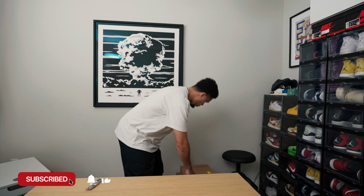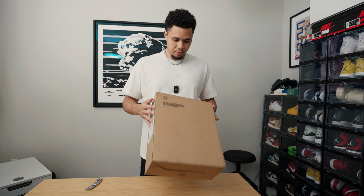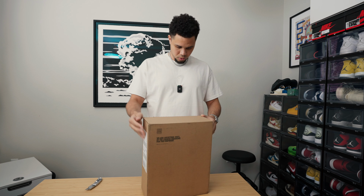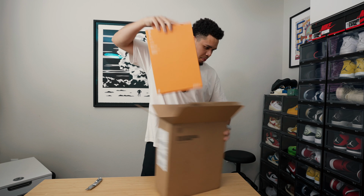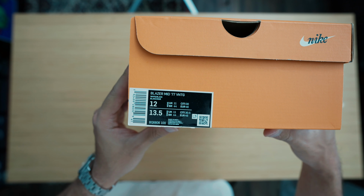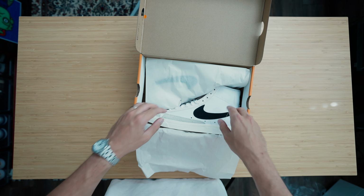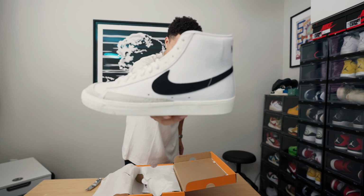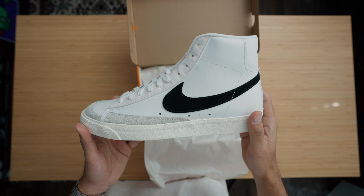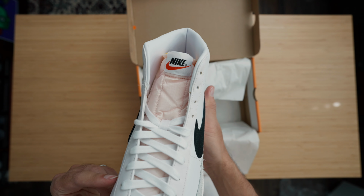All right, so this next box right here, looks like it's just a pair of shoes. Another pair of Blazers. This is one of those shoes that I feel like everyone gets. A very wearable, just timeless classic right here. Man, the one thing about Blazers, they are a pain to get on. That's actually why I sold my last pair.